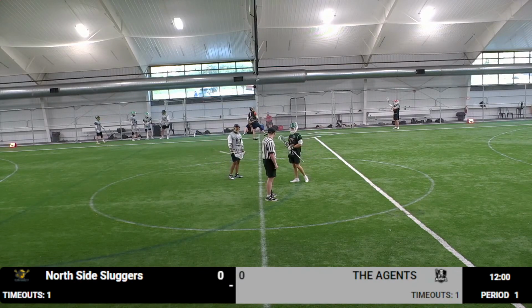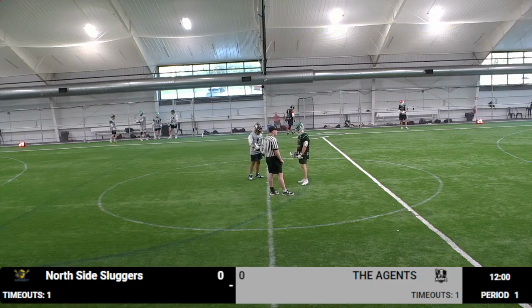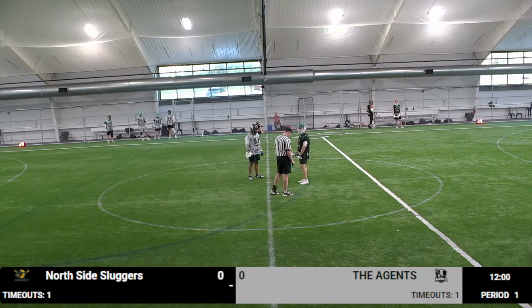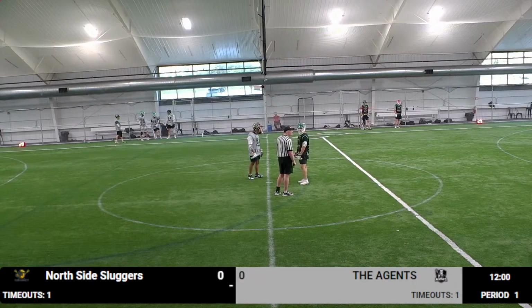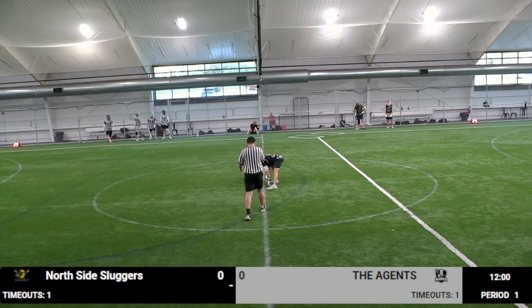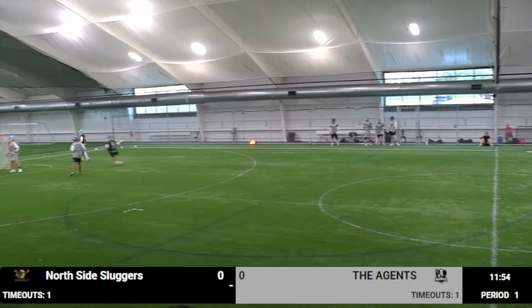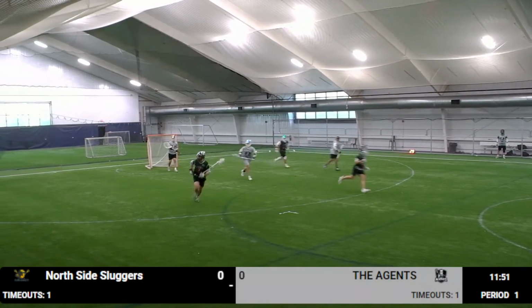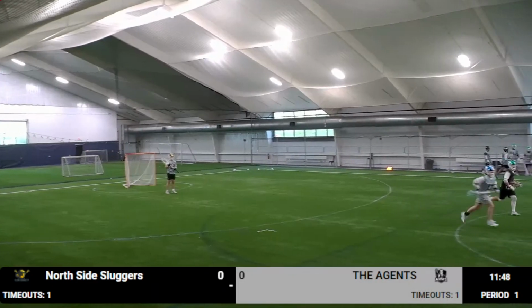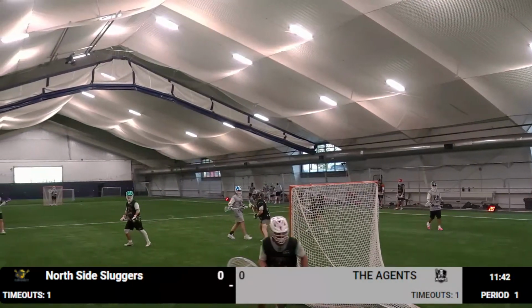Welcome. It's the Northside Sluggers and the Agents here in Game 2 of Sixes Prize League Season 6 on sixesprizeleague.com. And we're underway here with our game. Moving forward, looking for a chance was Cooper Zankowski for the Sluggers. The Agents lost their first game of the season earlier this week versus Flow Society, 50-28.